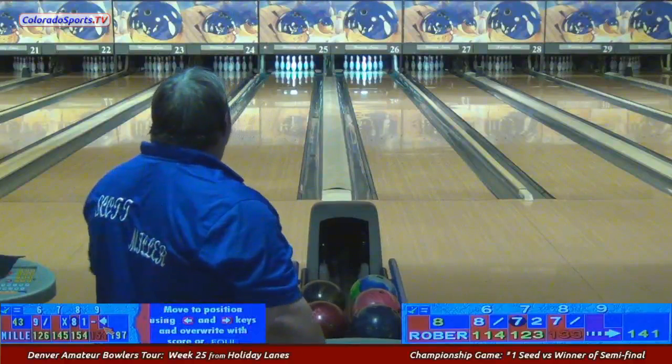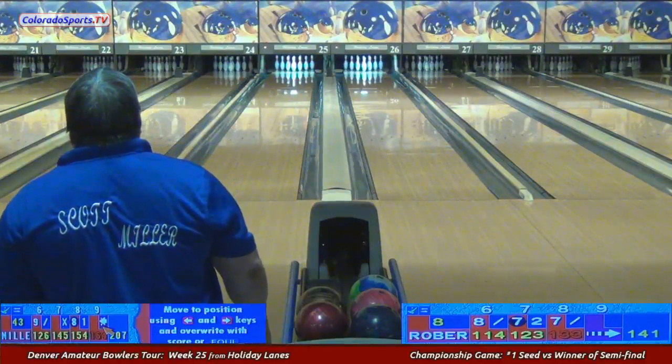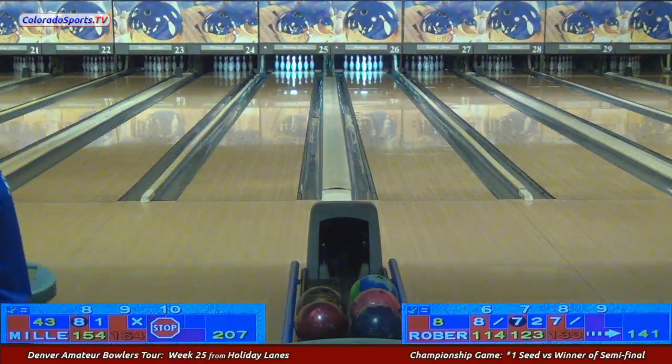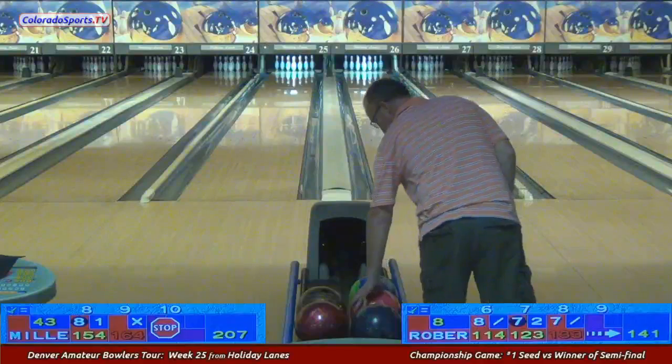All right. Well, there's our champion, Scott Miller. Well, you know what? Leader won. It's kind of like Scott Roberts came through the field, but he got to Scott Miller, and there was no stopping Scott right now. He's going to shoot a big game. And Scott's bowled great throughout this whole semifinals to get here.